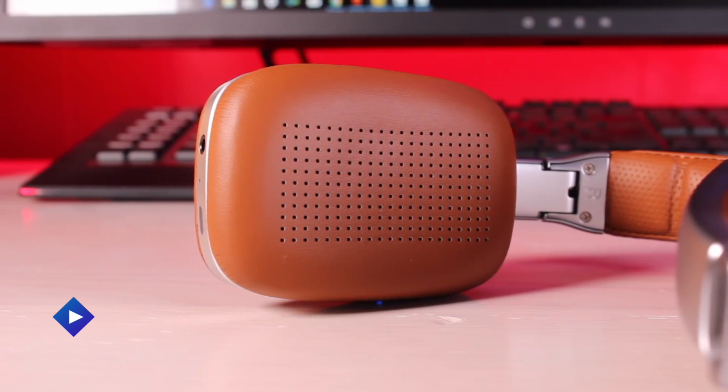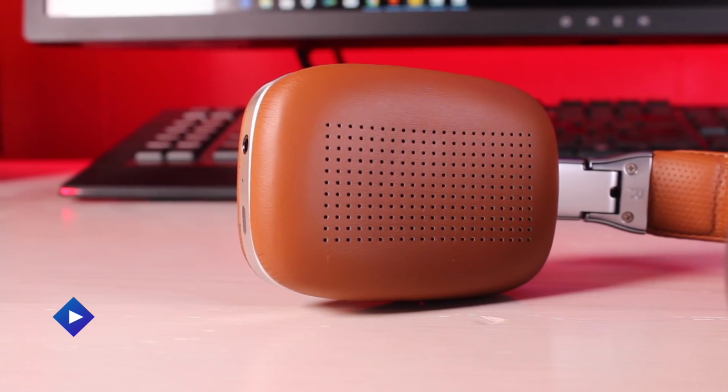Also, the ear cups are nice and soft, and they do have more of a flat design, so they sit perfectly on top of your ear. Don't get me wrong, it's important that headphones sound good, it's important that they look good, but the most important factor to me is whether they feel good. And it's nice to know that there's relatively inexpensive headphones out there that accomplish all three.